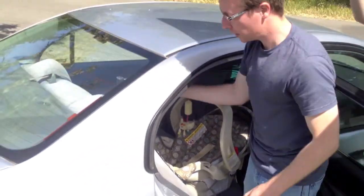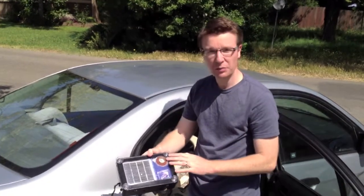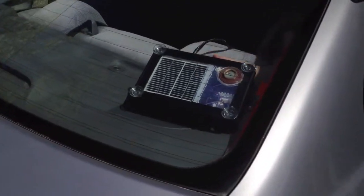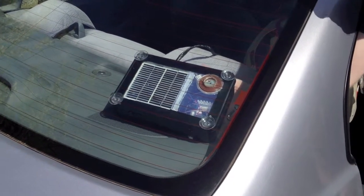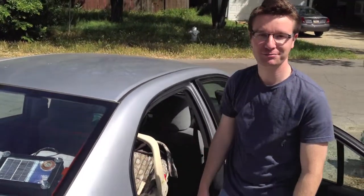Now the second component is the main unit. This installs in the rear window of the car. There are 4 suction cups that hold this in place. And when you install this, you just want to make sure that it's low and to the side as much as possible to keep it out of the driver's field of view. And then you can give a firm push at each of the corners to make sure the suction cups stick to the window. And that's how you install the 6-point system.